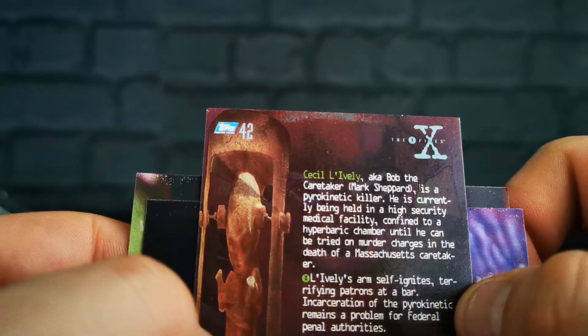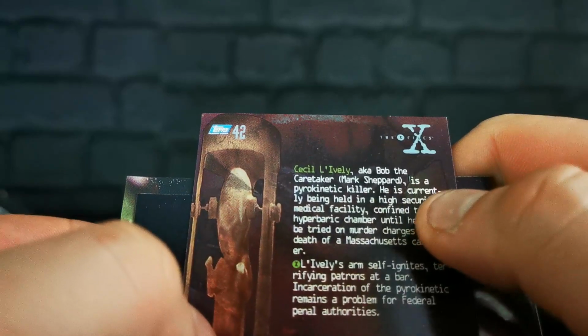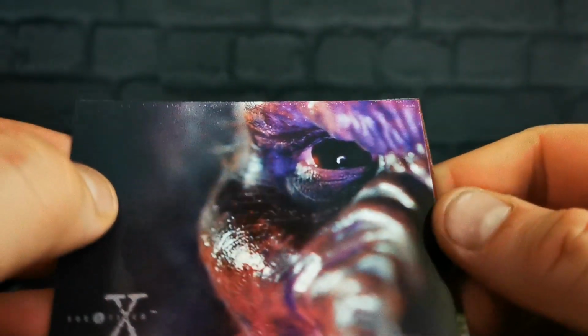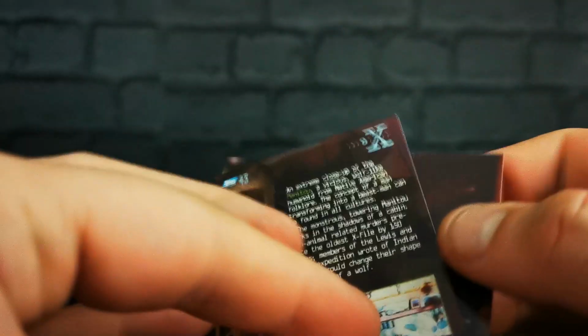Cecil Lively, aka Bob Caretaker. Mark Shepherd, there we go. Is a pyrokinetic killer, so he projects fire with his mind. Interesting. Ooh, this chap's having a very bad day indeed. A lot of vibrance in that card. Really good colours with the purple and everything.